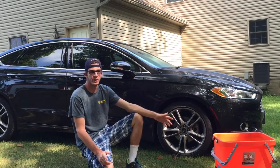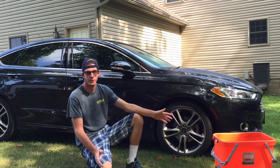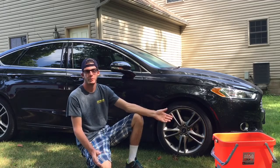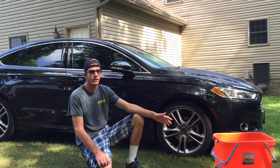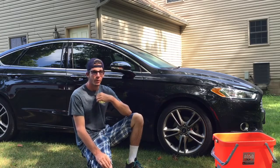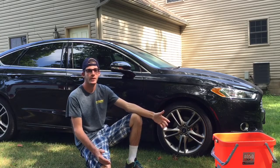So one of the biggest things I hear from people, and they usually don't get their cars detailed after they say this, is it's a brand new car, it doesn't need detailed. I don't see the point in getting it detailed. I'll just wait a couple of years. And in some cases, I would say that's true. In my personal opinion, some cars aren't worth spending a lot of money to detail.